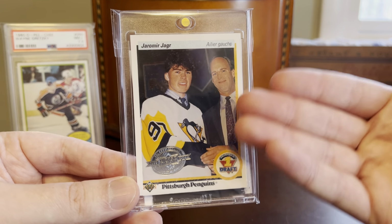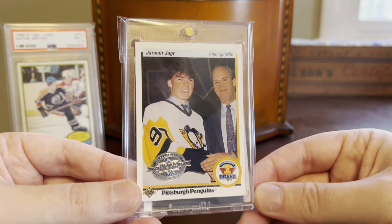And they parallel a 500-card checklist in the inaugural Upper Deck set.